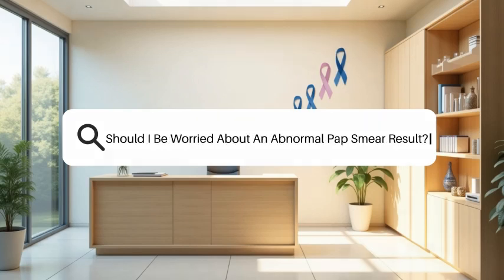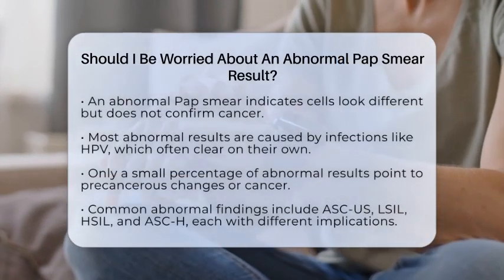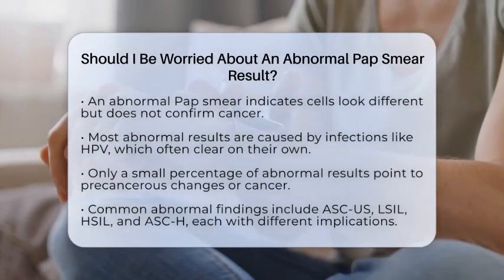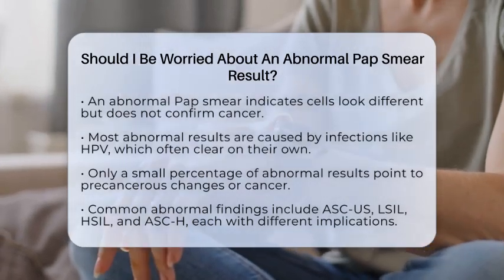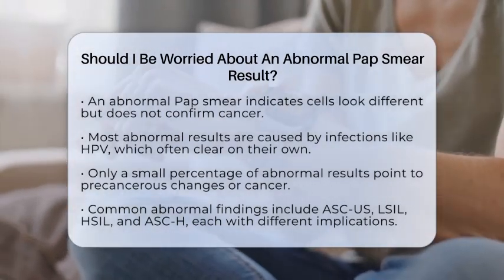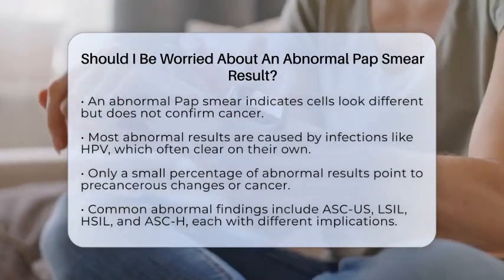Should I be worried about an abnormal pap smear result? Getting an abnormal pap smear can feel unsettling, but it's important to understand what it really means. A pap smear is a screening test that checks cervical cells for irregularities that might develop into cancer. When the result is abnormal, it doesn't mean you have cancer, but it does mean some cells look different from normal and need further evaluation.